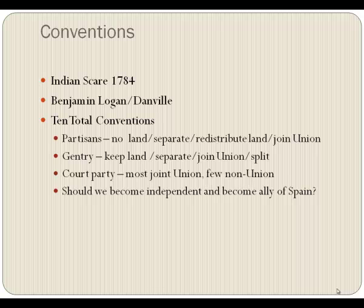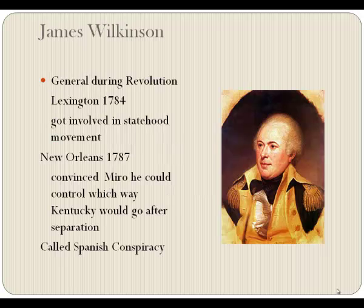It was lawyers and judges and things. They wanted to join the Union, and a few of them were non-Union. They thought maybe we ought to leave Virginia and become our own country and make our own decisions. But the Court Party was the most progressive party. They thought that Kentucky should join the Union and go ahead and start manufacturing. But the biggest question of all was, should we become independent once we separated from Virginia and become an ally of Spain? After all, she controlled that beautiful mouth of the Mississippi.